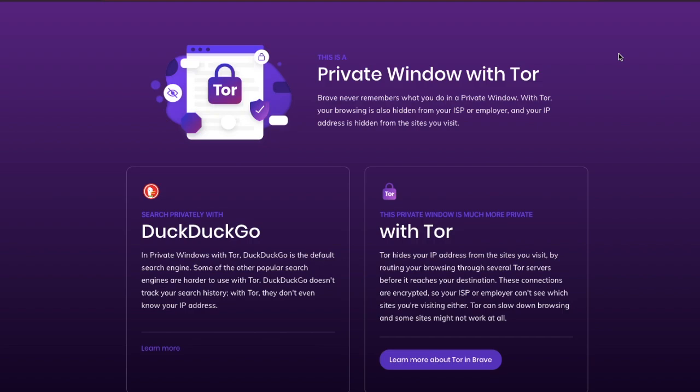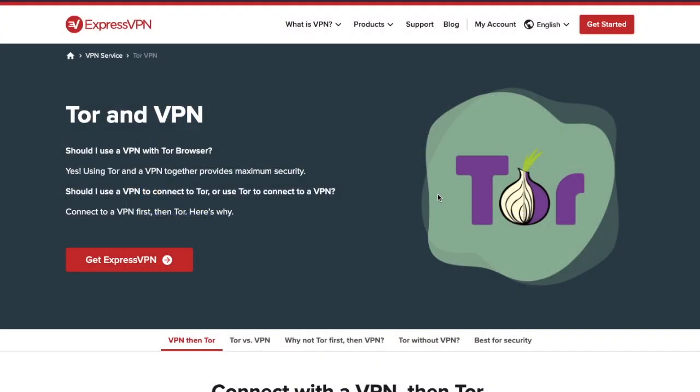By using this new window, you'll see here that Brave never remembers what you do in a private window. With Tor, your browsing is also hidden from your ISP or employer, and your IP address is hidden from the sites that you visit. However, before connecting to the dark web, I'd also recommend that you do so via a VPN. The one that I personally use and recommend, as it comes with Tor support, is ExpressVPN.